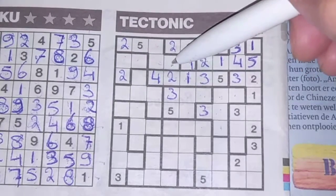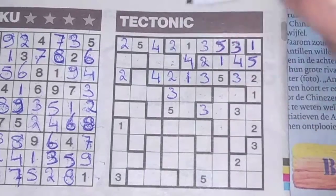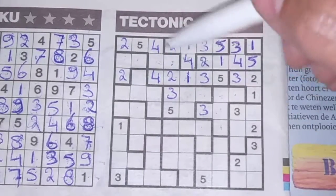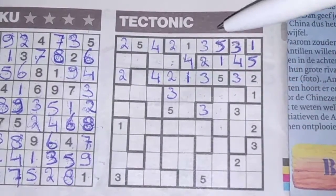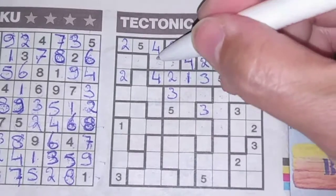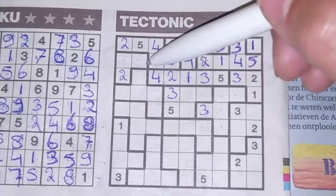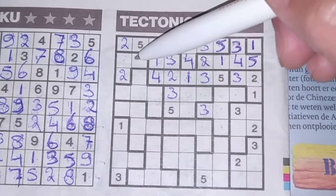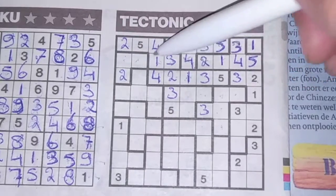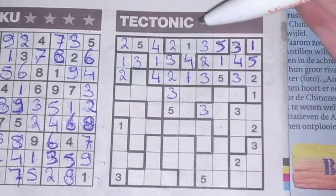These 2 boxes cannot be a 4. 1 box left for the 4 should be there. 2 boxes left in this area for the 1 and the 3. We see here 1, no 1 there. 1 should be here, the 3 goes there. These two boxes in this triple box are reserved for the 1 and the 3. We have a 1 now, so no 1 there. 1 should be here, and the 3 goes there.